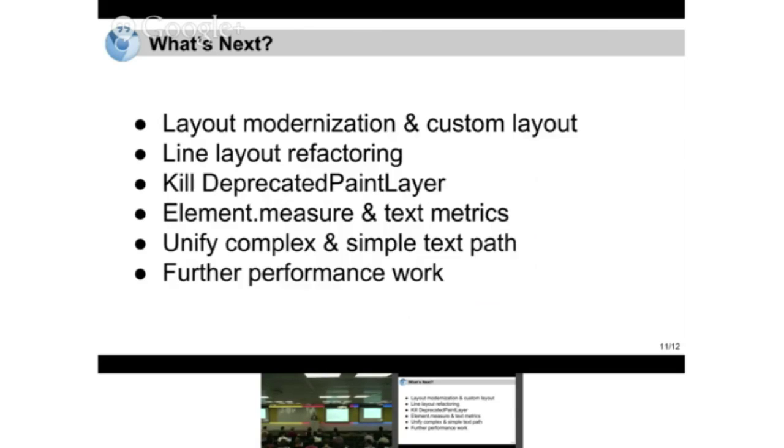There's also some individual large tasks that sort of fit into the whole cleanup strategy. One of the more prominent ones there is to kill deprecated paint layer. And deprecated paint layer is the artist formerly known as render layer. And it's this dumping ground where we basically took everything that didn't fit anywhere else and we added it there. We've been slowly removing features and functionality from it over the last couple of years. And this year, we hope to finally be able to kill it and remove it entirely, which would be great.